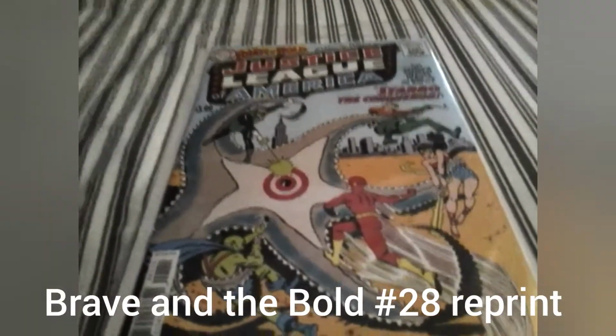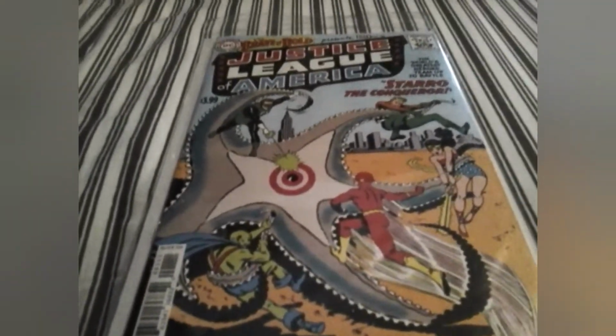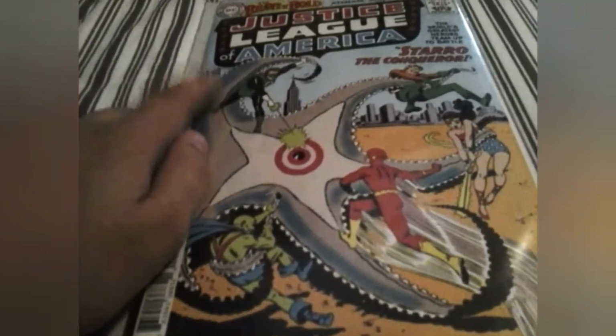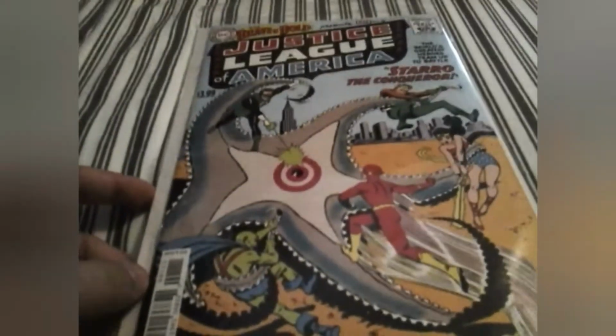Now you guys are like, oh my gosh, Sony has a first appearance of the Justice League. No, I don't. This is a reprint. You can tell because it says $3.99. So yeah, because I'm cheap again.